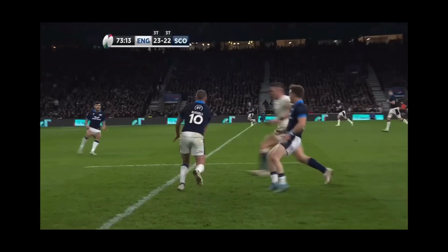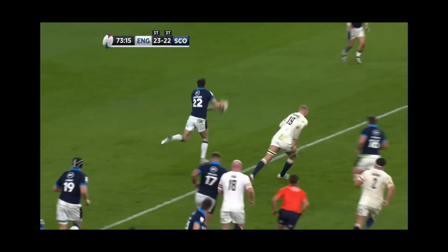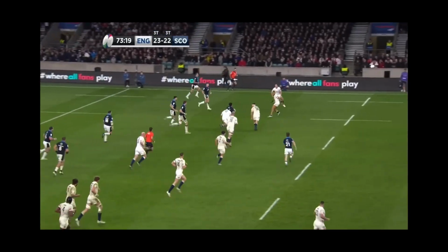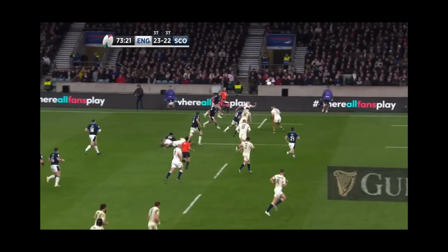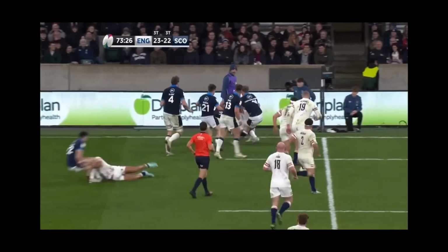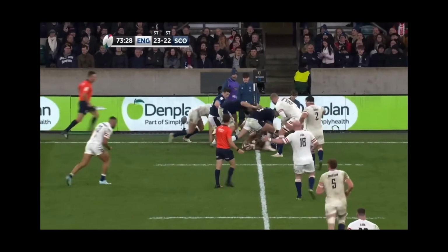The next try we're going to have a look at is, again, another long phase play, and this shows exactly what Scotland are capable of. From the back, Finn brings it out to Kinghorn, who takes it wide, and Scotland immediately have exited the 22. Kinghorn then runs a great support line off Tuipulotu, and then giving it to Doohan, we end up with Doohan up at the halfway.